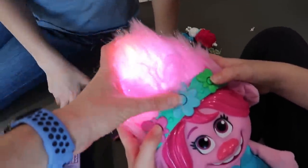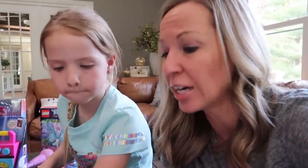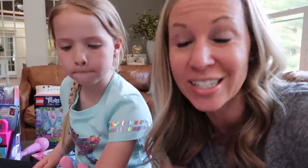And Mai, if you go to make music mode, you press her flower buttons on different instruments. The blue is percussion, red is acapella, and the green is guitar.